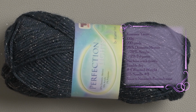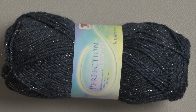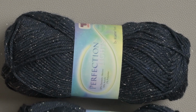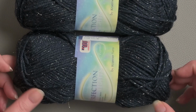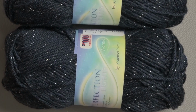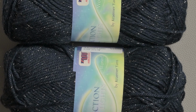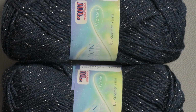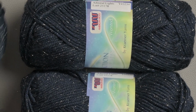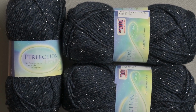U.S. needle size is number 8. And it looks like they use gold flex and maybe even silver. They use both in this, which is interesting. Anyway, you can absolutely see the flex in this, and that really super dark blue. And I got, I think, 4 of these. While this does have a slight rusticness to it, it also is quite soft. So I would say these are less rustic than the other box.